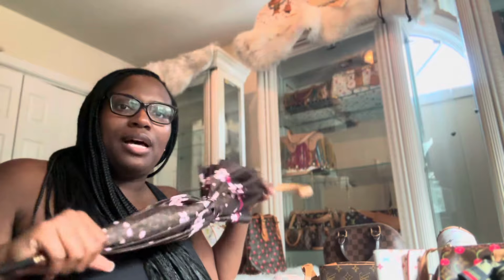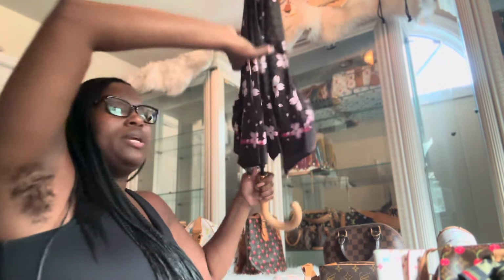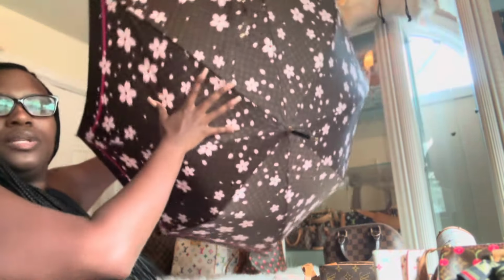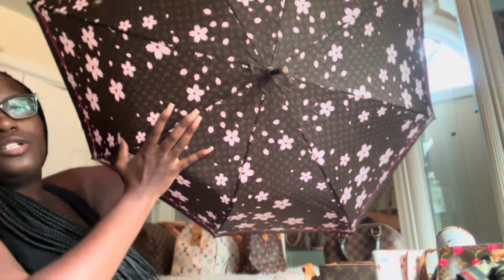Next, we have my Louis Vuitton Cherry Blossom Umbrella. And I guess I'll open it up for you guys. So this is my Cherry Blossom Umbrella. I got this one this year and I have a whole video on my YouTube if you're interested in seeing more of this item. It's so freaking cute. I love and adore this one.